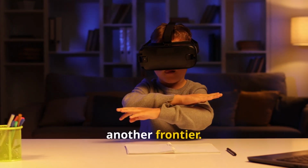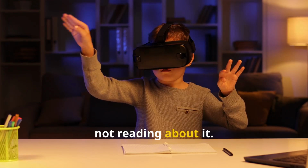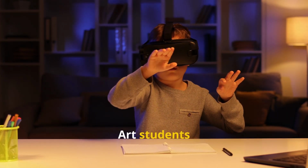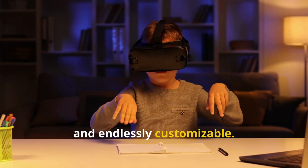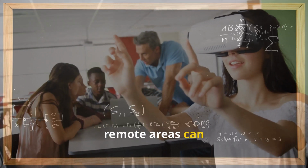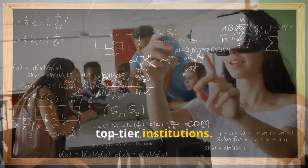Education is another frontier. Imagine students studying history by walking through ancient Rome, not reading about it. Chemistry students manipulating molecular models mid-air. Art students sketching in 3D surrounded by references. Learning becomes multisensory, participatory, and endlessly customizable. It also levels the playing field. Students in remote areas can access immersive, guided learning environments that feel on par with top-tier institutions.